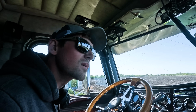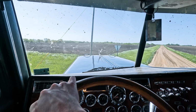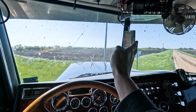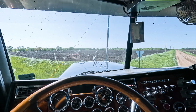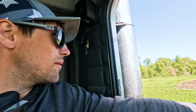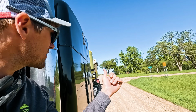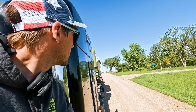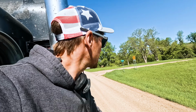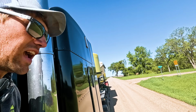Backing up. Can't see a thing. I gave it everything, every inch I had. Long nose Pete. So, plan B. He has to fold up anyways to load, so I'm just gonna have him run about a mile down that way. Then we're gonna use this road here. He's gonna pull in there, I'm gonna back up, and hopefully that works. That could have been a catastrophe.